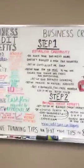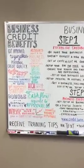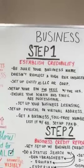Now, let's jump in. We've talked a lot about why it makes sense. We've looked at real approvals. We looked at commercial credit reports. How do you do this? Well, step 1, you set up your business credibly.